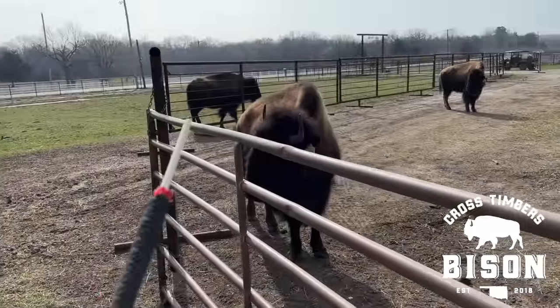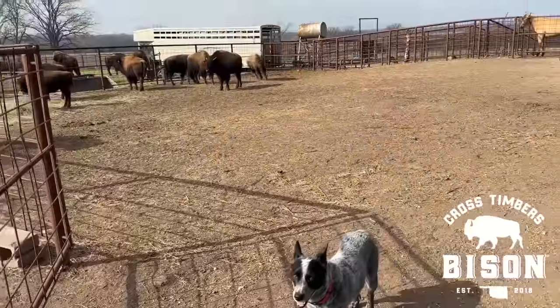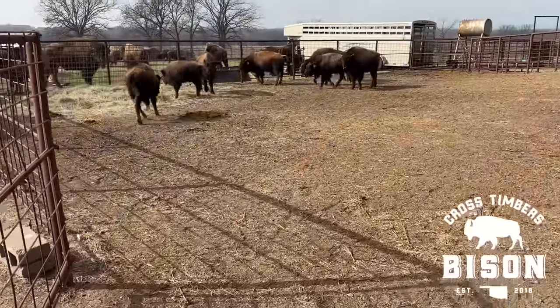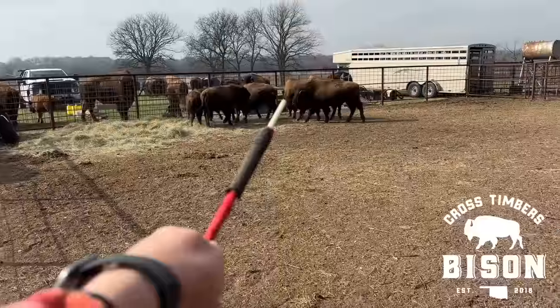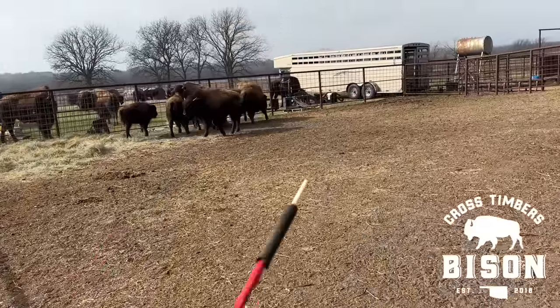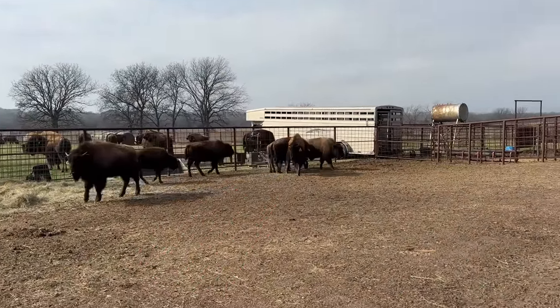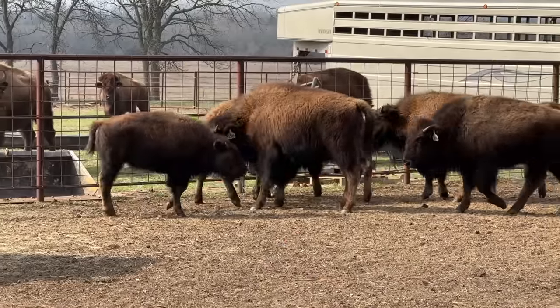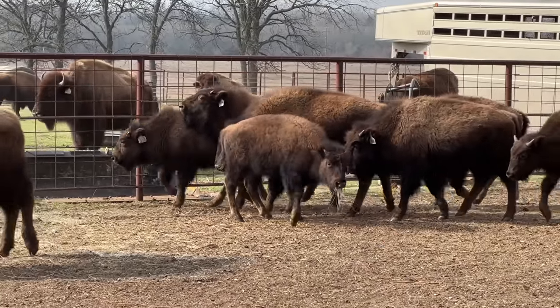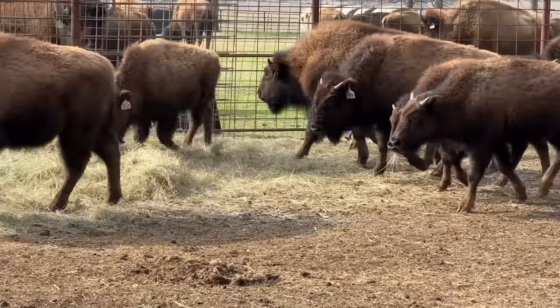Just cut the last cow, Noah's heifer. She did not want away from her baby. So we've got all the calves caught here, and our focus is the 350 heifer right here. Right there she is. We're going to keep our eyes on her, because she's the one with the issue on her girly parts, vulva. Noticed some blood coming from her a couple days ago.